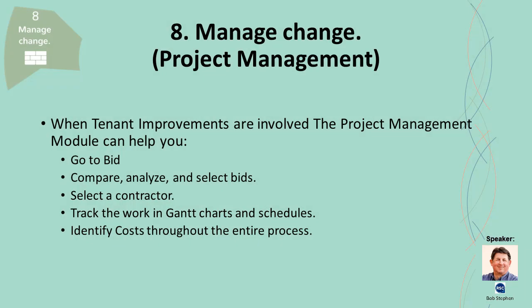One of the great additions to Archibus about a decade ago was the project management module. Many people thought that the project management module was a replacement for Microsoft Project. While the project management module has the capabilities that Microsoft Project has, it actually has two or three other areas in it that make it a lot more robust than Microsoft Project. And those are that you can actually set up bid packages and send them out to contractors.